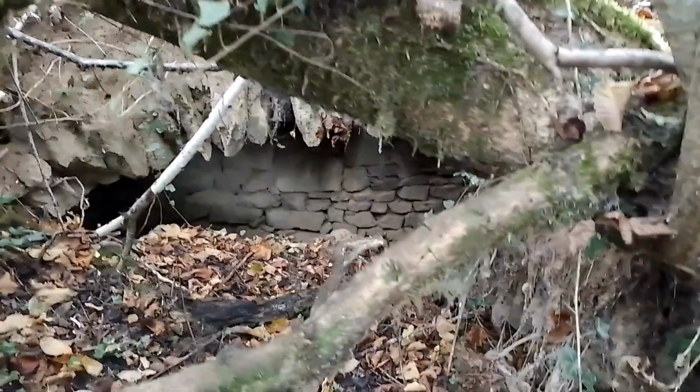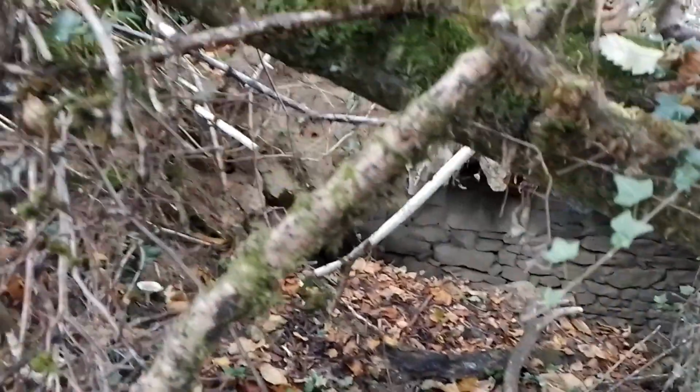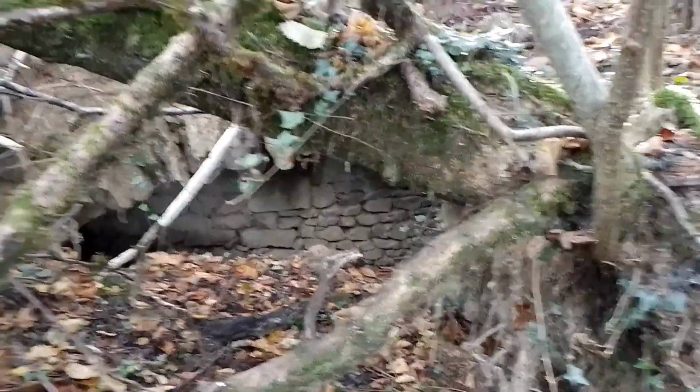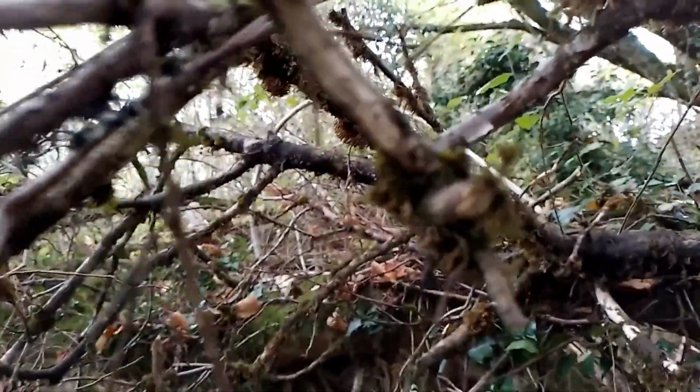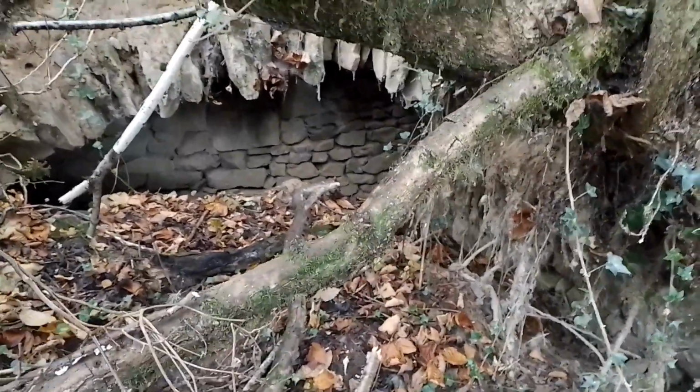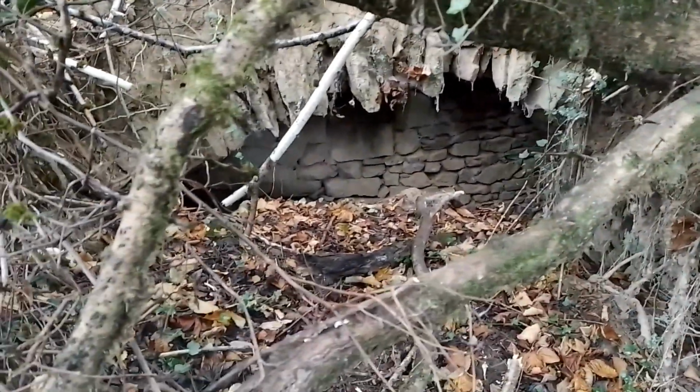There you go. All hidden in the woods next to our house. Yeah, our fence line is literally just the other side of those trees there. So yeah, all interesting stuff, just completely hidden in the woods.